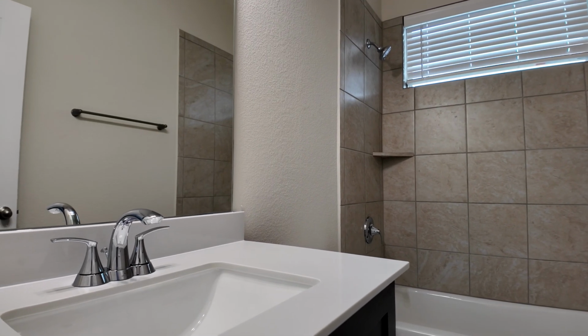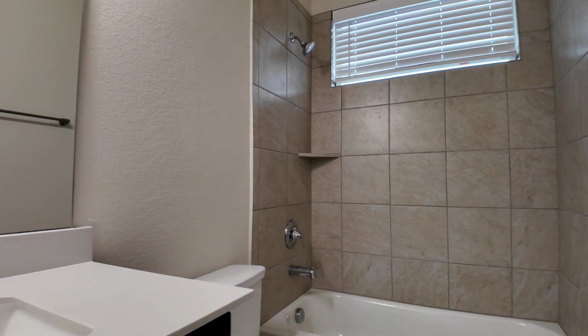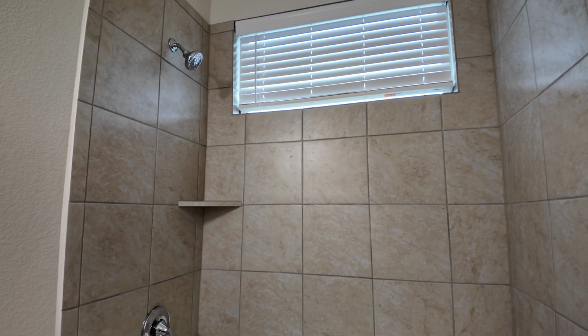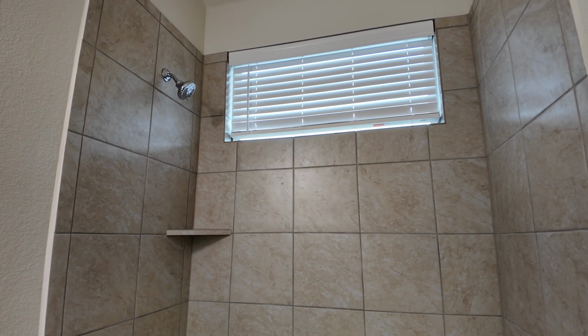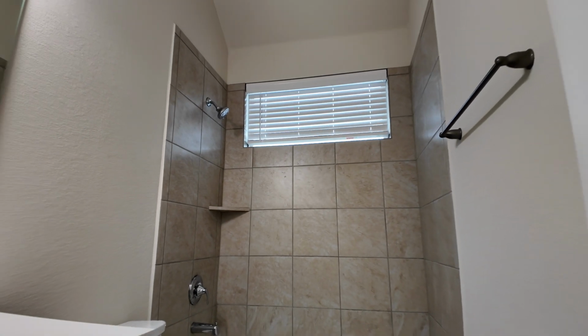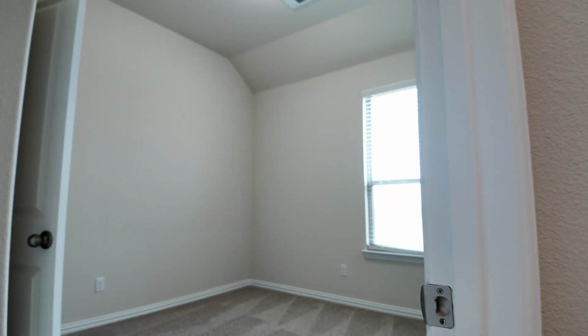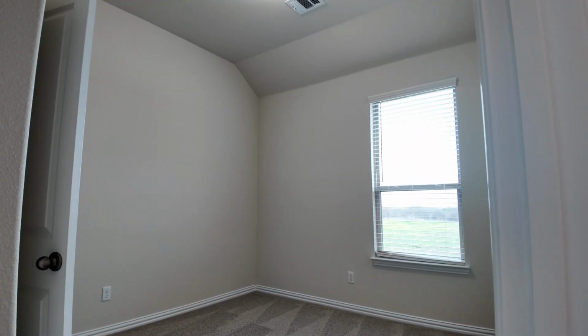I'm a fan of a window in a bathroom to let that natural light come in. I like how they went horizontal with the window to allow maximum light in, but with keeping with the privacy in the bathroom. And on the other side of that hall bath, you can see, similar to the bedroom at the front of the house, again, you get a nice window, higher ceilings, just that more custom feel.